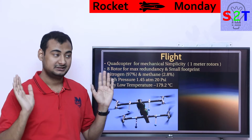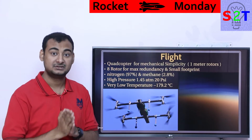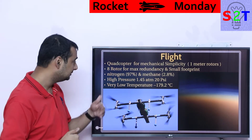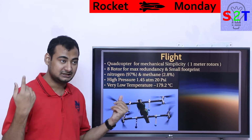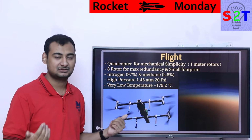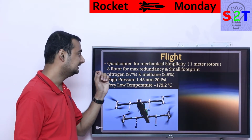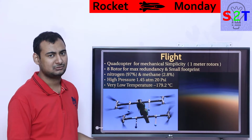Ask any engineer, complexity is the enemy of reliability. So you don't want moving parts. How can you achieve flight without moving parts? At least reduce the number of moving parts. The reason they are choosing a quadcopter is simply simplicity. For the RPM you have to change, you don't have to use gears or angles or things of that nature. You just change it electronically. Solid state. Awesome. And it's mechanically simpler. That's why any Tom, Dick and Harry can build it.